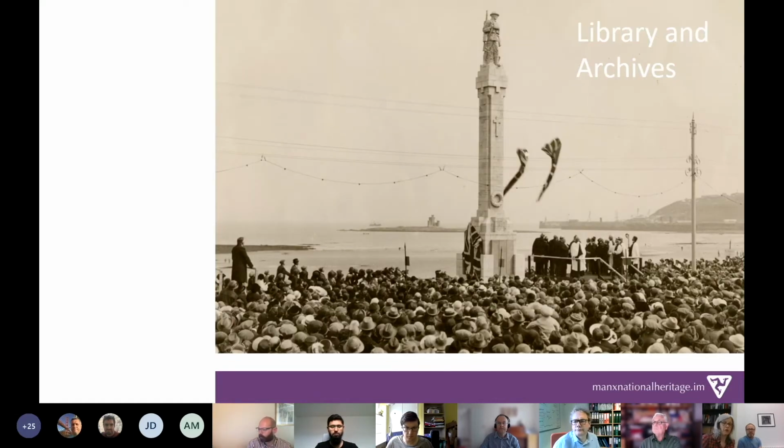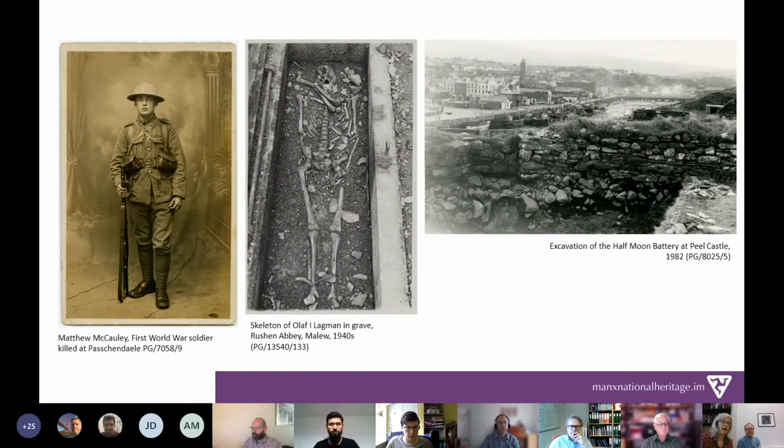We also are the home of the National Library and Archives. This is just one photograph from our photographic archive of the War Memorial, which is just over there out the window on Douglas Promenade being unveiled. So we have really rich resources to draw on, and included in that photographic archive are not only photographs of those commemorated on the war memorials, but also photographs of excavation some time ago. That central one in the 1940s.